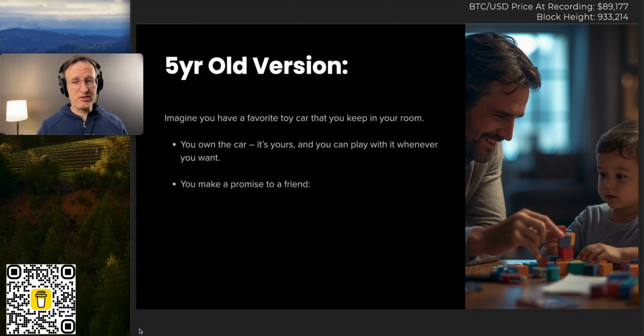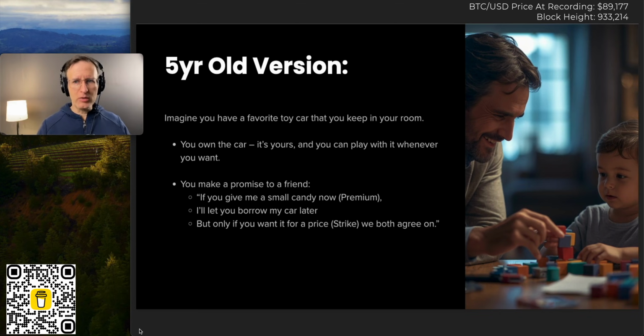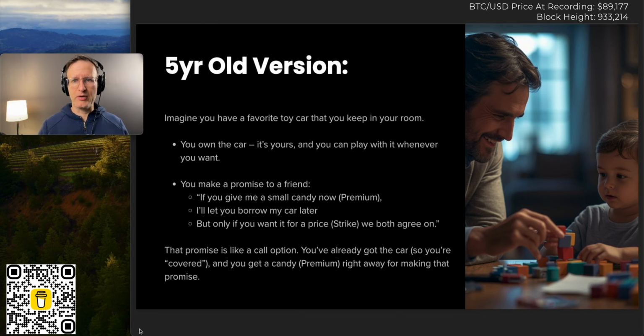You make a promise to a friend that if you give me a small candy now, which is a premium, I'll let you borrow the car later, but only if you want it for a price, or strike price, we both agree on. And I'll define these terms a little more in depth in a few minutes. I'm just setting the table here. That promise is like a call option. You've already got the car.